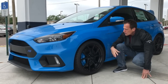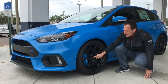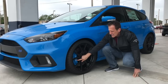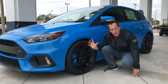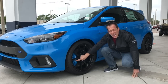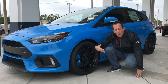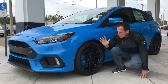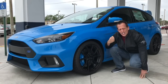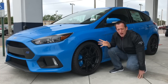One thing I want to point out, just like Ferrari, just like Porsche, just like Chevrolet with the Corvettes, Ford is putting the Brembo brake package on these RSs. They know that this is a high performance car. Like I said, 350 horsepower. These calipers can slow that car down and grip over and over and over again, no matter how much you're abusing that brake pedal. So I'm really liking what Ford is doing for us enthusiasts, because this is an enthusiast car. This isn't a car for just anybody to drive.